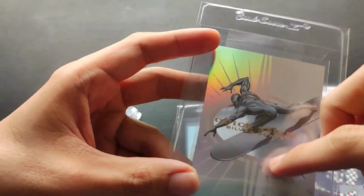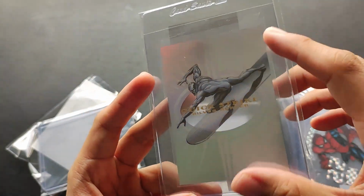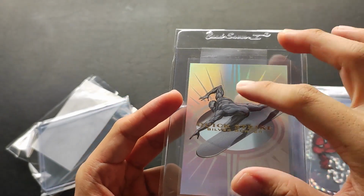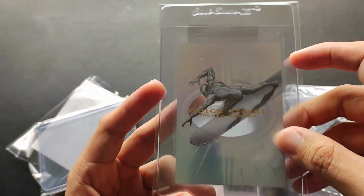You may find some of them with these kinds of spottings, and when you send them to PSA to grade, these definitely affect the grades, right? It definitely takes away the possibility of getting a Gem 10. Maybe you're lucky if there's a couple, 1 or 2, PSA will be a bit more lenient and give you a 9, but more often than not it's a PSA 8.